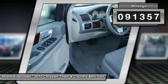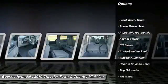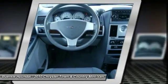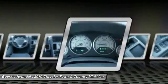Here are some of this vehicle's great options: quad seating, anti-lock brakes, power lift gate, third row seat, air conditioning, HomeLink garage door opener, power steering, aluminum wheels, cruise control, rear defrost.